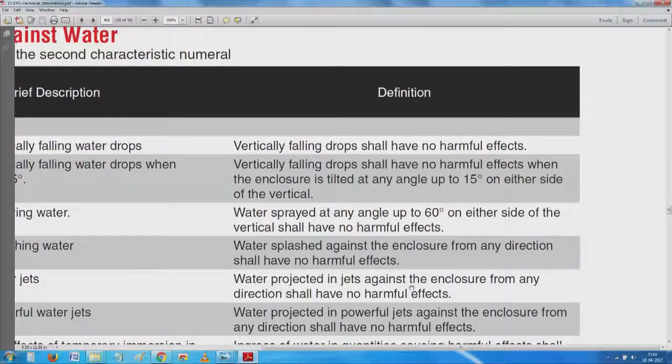Vertically falling drops shall have no harm when the enclosure is tilted at any angle up to 15 degrees on either side of the vertical. So, we have some plus and minus points. If you are to carry one of those simple equipment also, chances are it needs to work with all this.